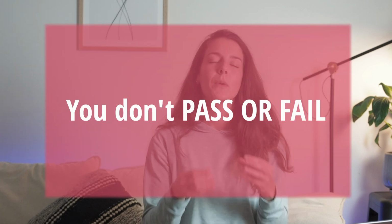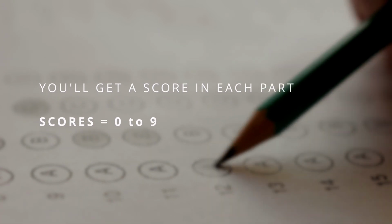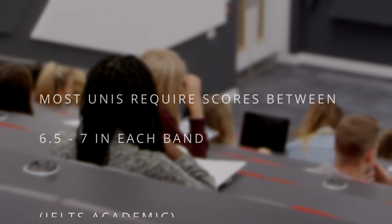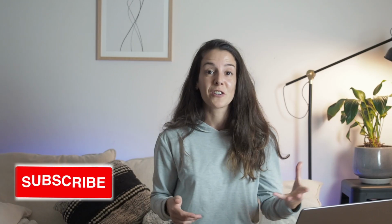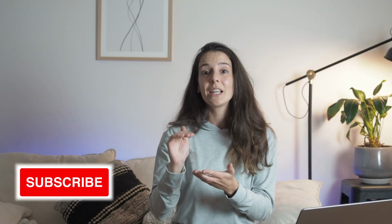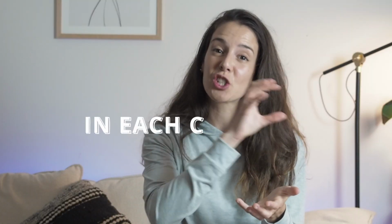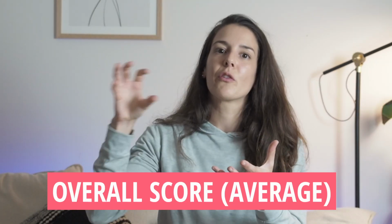Another thing that you should know about the IELTS is that you don't pass or fail the test, but you are assigned different scores. The scores go from 0 to 9, 9 being the highest score. Most universities will require you to have a score of at least 6.5 or 7 in each band. This may be less or this may be more depending on your university and the course you're applying to. If you're applying for a work and holiday visa or a work visa, the score needed may be a bit less. It depends. And also bear in mind that apart from getting a score in each component, you're also going to get an overall score, which is an average of all these 4 scores that you got.